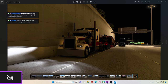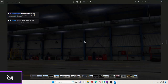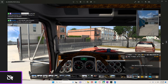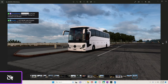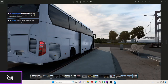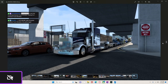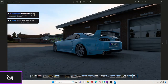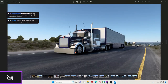Highway Killer, John Rudo's Highway Killer. Back to the Highway Killer. Bus Simulator. John Ruta's glider. It's the setup that we had. Pro Mods Canada. Toyota Supra. Back to the Highway Killer. Glider in it.